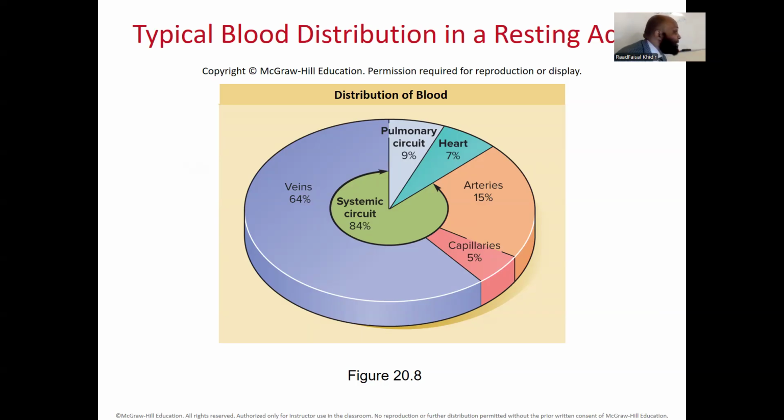So you squeeze the blood, and that's going to cause an enrichment of blood flow from the veins. That's why we call them the capacitance vessels. Who are the capacitance vessels of the body? Who are they? The veins.